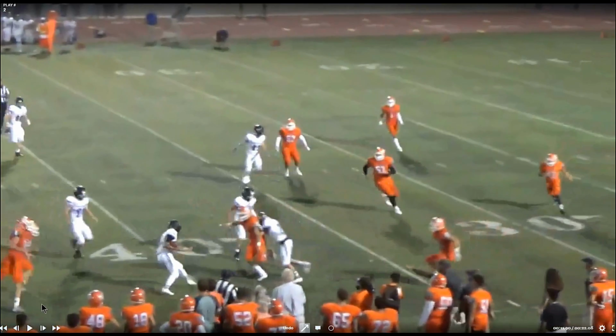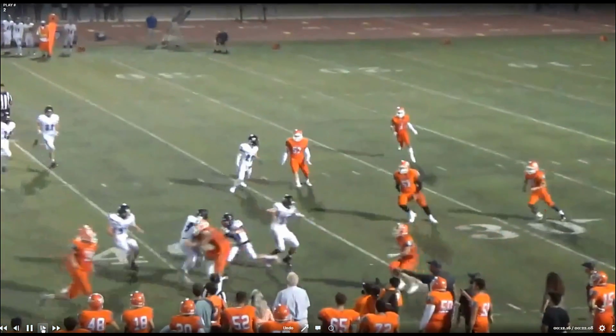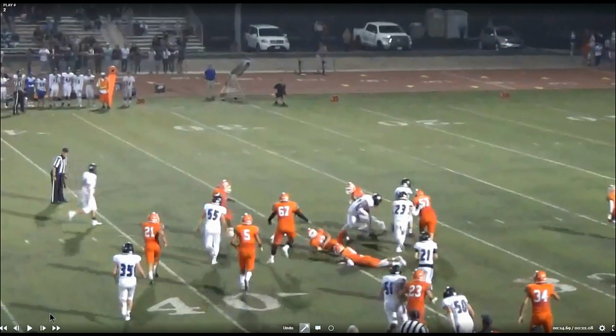This action here looks like it could be a block in the back, but it really isn't. He kind of whiffs it. Don't call that. That's not a block in the back. Okay. And I don't know if we had a flag on this one, but we've seen enough of these on film. When we see this type of play developing, we should have our antenna up and get this.